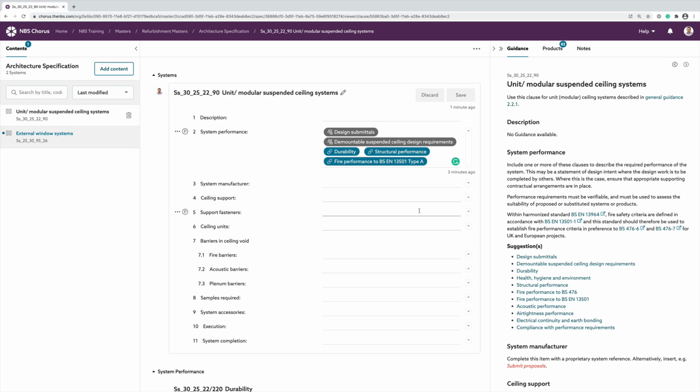In the same way, in a specification, in normal circumstances, you can park clauses. So if I didn't want to use system manufacturer, I can park that. And when this spec is copied across into my project, it will show that system manufacturer parked. If the specifier who copied it wanted to use system manufacturer, they could just unpark it as part of their specification. You can also add additional rows in the same way as you can with a specification.